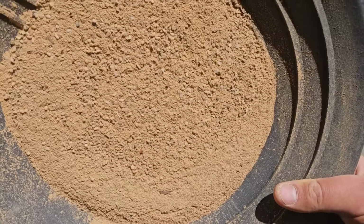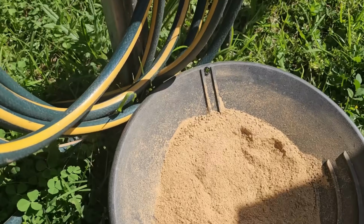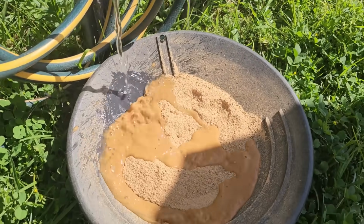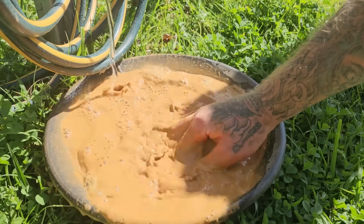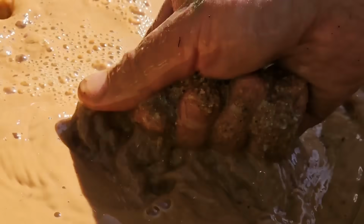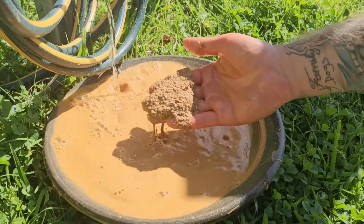That should be enough to tell us if there's gold in that vein and if it's worth going back and getting more. But we have to wet it down so I can take my damn mask off. Whew, that's better, I can talk. This is what I like to call blowing the silt out of it. If you just let a little bit of water run over it and mix it, all the really fine particles of dirt wash off. And you're left with just the gravels that you've created with your rock crusher, like that.